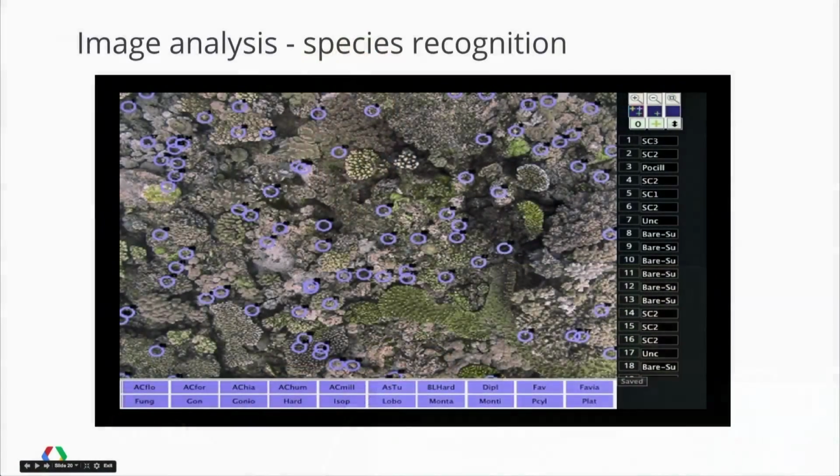Now, image analysis is critical to this project. We currently have in the region of 150,000 images that we've taken over the last 5 months, and this figure is going to grow exponentially as we expand the project.